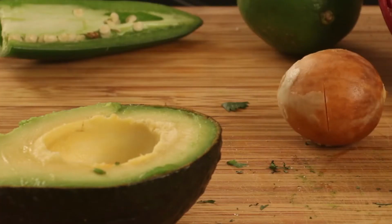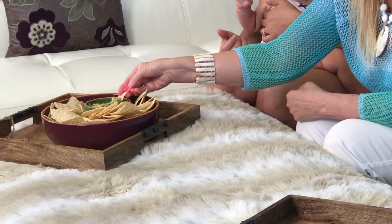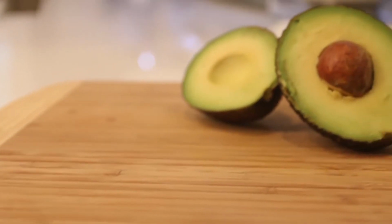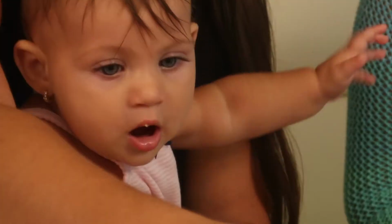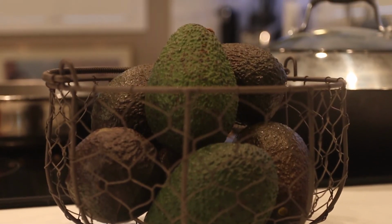Avocados from Mexico are made to share. Share with your friends, share with your family, share with a stranger. Let the good times in and fill your life with unforgettable experiences.